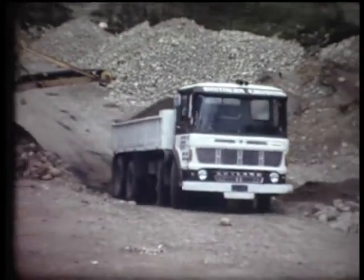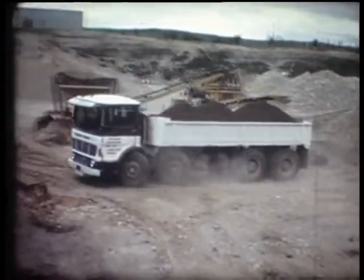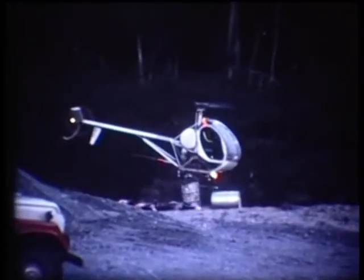Road Metals did a lot of work in Fiordland during the 70s and are seen here helping put down the airstrip with their G88 Volvos and ERFs. Deer recovery operations were just starting up in those days, and the region has a real frontier feel about it.